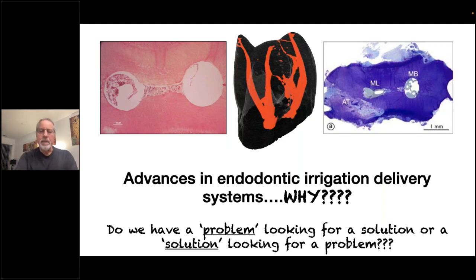So the question has to be, we've been doing endo for a long time. Most people seem to be satisfied with the success rates, and therein lies a problem. We should not be satisfied with our success rates, especially on teeth with apical periodontitis. So one question could be, do we have a problem in endo that's looking for a solution, or do we have a solution now? Is there a solution looking for a problem? To me, it's clearly that we have a problem. We have a problem where we should be able to get the same exact outcome of teeth with apical periodontitis as we get with our vital cases.